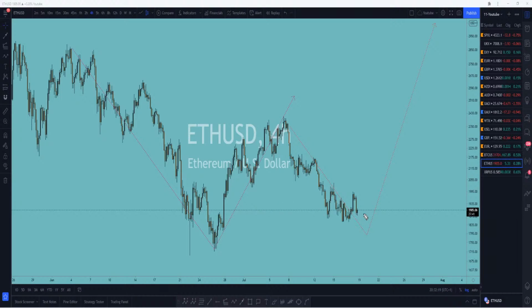ETH, same thing. Looking for something like this. But do I trade this? The long? Not now. Let it kick in. Let it start. This can very simply do something like this. Yes, there is a high probability that this can happen. Well, let the move start.